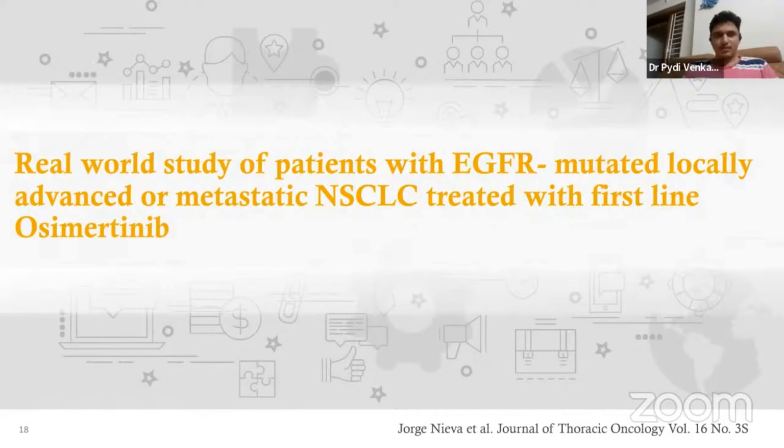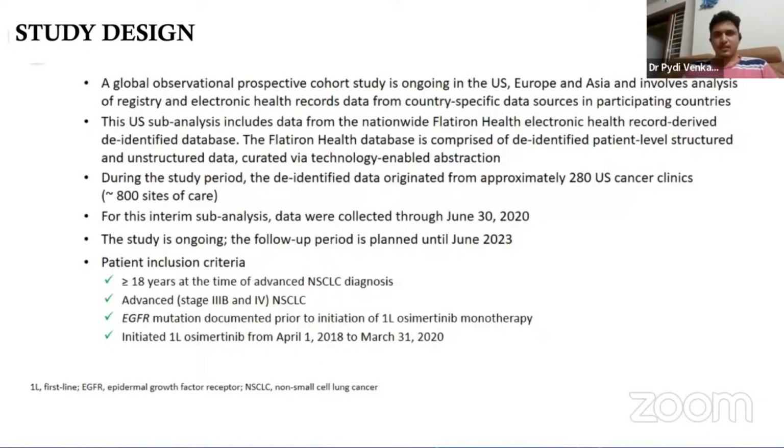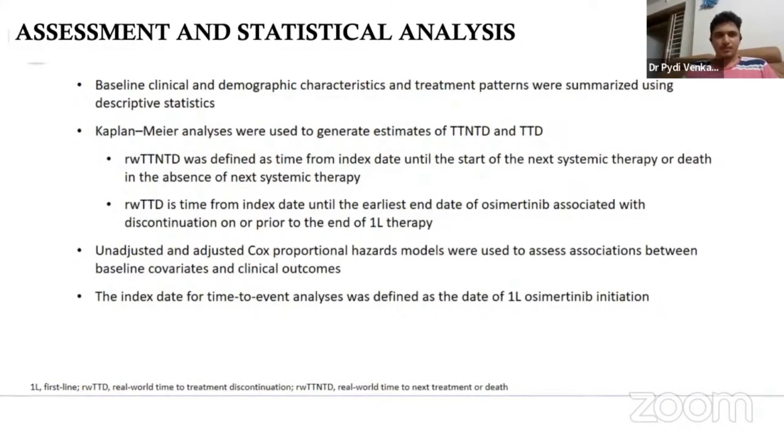Coming to the last study, the Mykonos study, it's a prospective real-world study of EGFR mutated locally advanced or metastatic NSCLC. It was a global observational study conducted in the US, Europe, and Asia. However, this data is from US Flatiron Health electronic health records from around 280 US clinics, and inclusion criteria included more than 18 years of age, stage 3B or 4 NSCLC with EGFR mutations. Data was collected through January 2020, and the study is still ongoing. It was a sub-analysis from the US population.